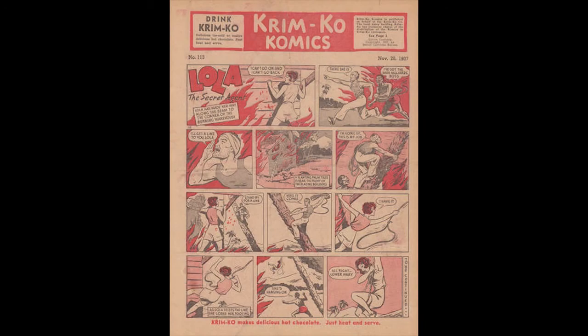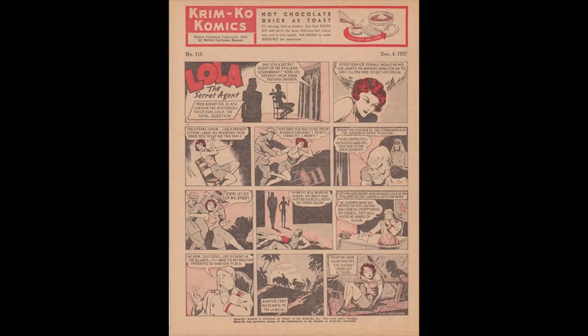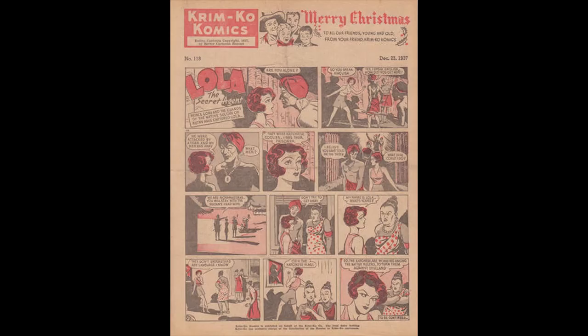The cover story features Lola the Lost Flyer, and later in the year the title changes to Lola the Secret Agent, and Lola could possibly be the first female detective in modern comics.